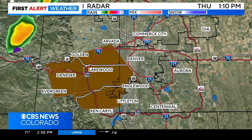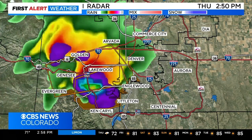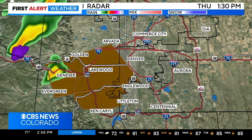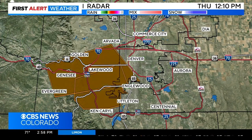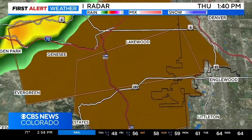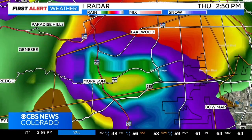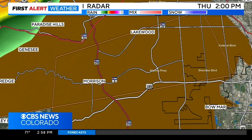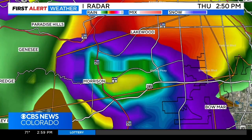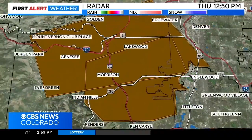We talked about this yesterday, probably between about 2 and 4 o'clock, and here it certainly is popping up across the Front Range. These started over near Genesee and Evergreen and now firing off our direction. But man, that hail core near the Morrison area is so big right now. So again, you can see it's not looking very good over there. Once again, this area got hit really hard last night. It's happening again right now. So another round of really big hail and really heavy rain. So flooding is going to be a big concern for us.